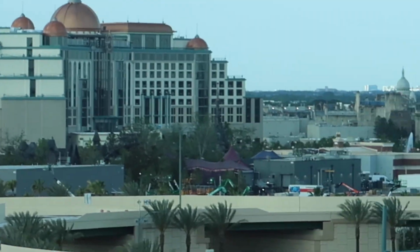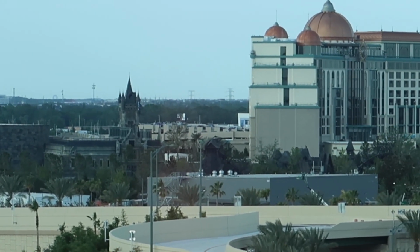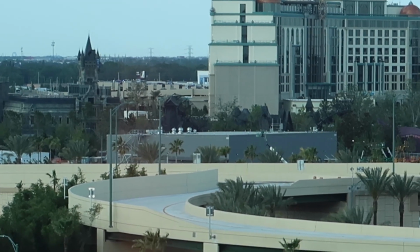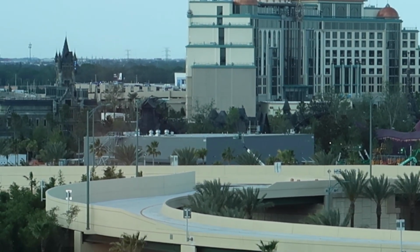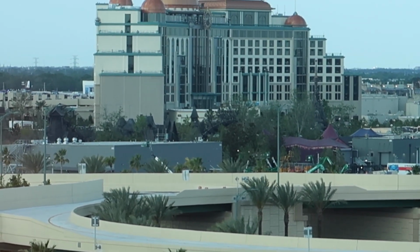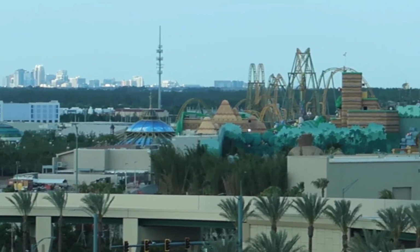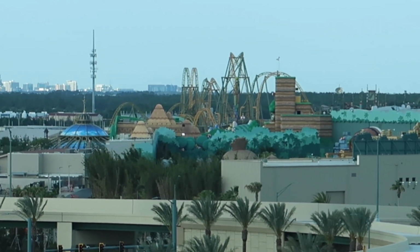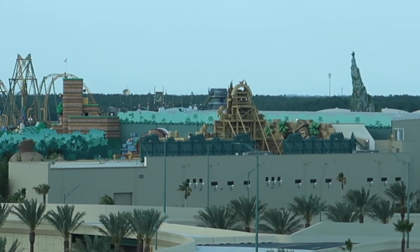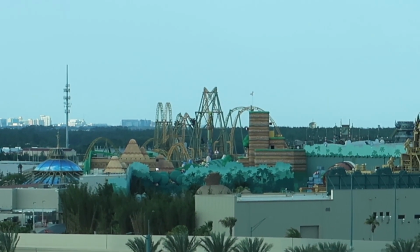So we have Helios, and we have Monsters Unchained building, aka Frankenstein Manor. We have the Burning Blade, which is not currently burning. I'm waiting for it to burn. We should see Curse of the Werewolf go by at some point here. I'll keep my eye out. We can definitely see Stardust, as well as the back of Nintendo and the back of Donkey Kong, plus a little bit of Burke. There goes Stardust.